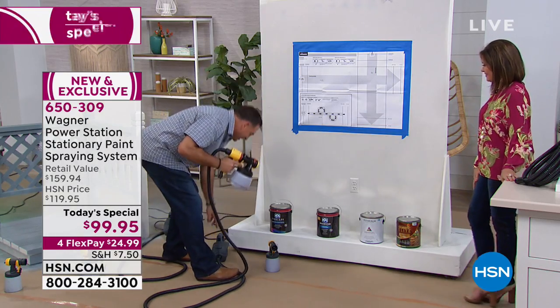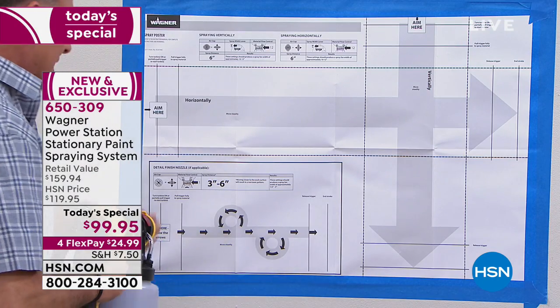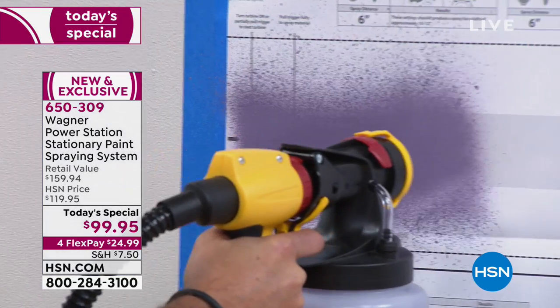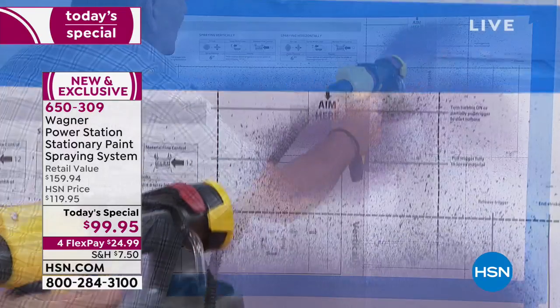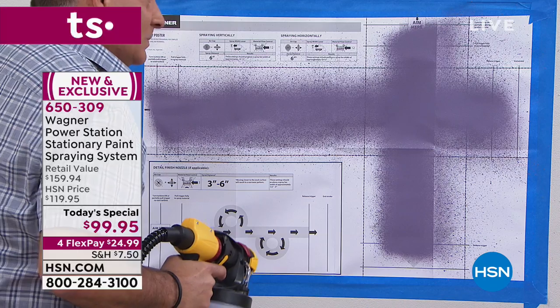Okay, here we go, I'm going to do this right here. I'm going to do the horizontal on this first. Now watch, and this is something anybody can do at home just to get the hang of it. There we go, straight across, just like that. I change the angle of the dog ears, and now I'm going to go down. I don't even have to turn the unit off to change that direction.